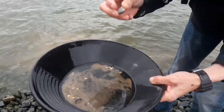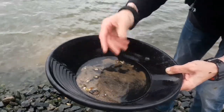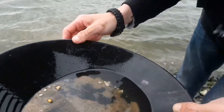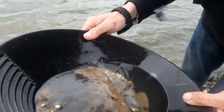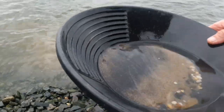Put this together. Cool looking rock, nice. Nice rusted mica rock, keep that. All right, put this together.